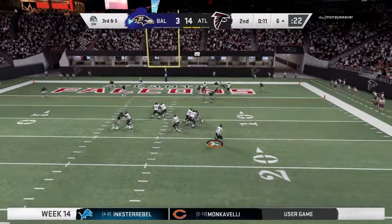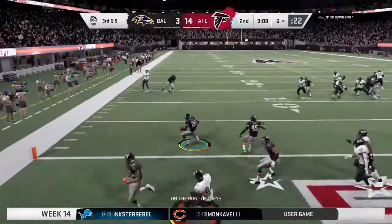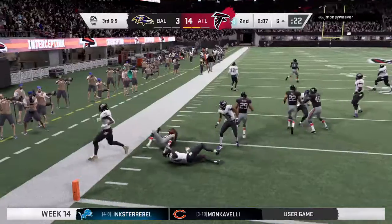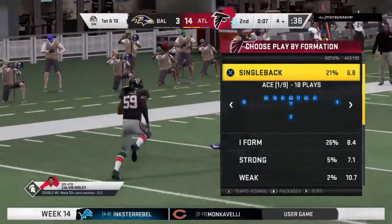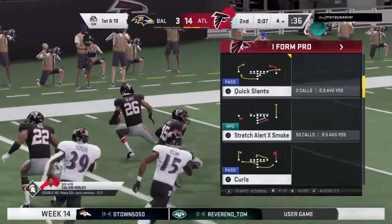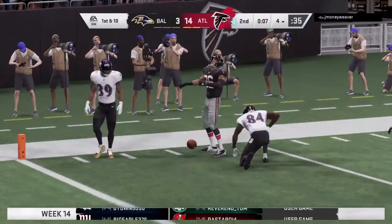57. Working out of the shotgun. Here's Allen, eluding the pressure right. Thrown across his body, and it's intercepted. Isaiah Oliver with the INT. And his guys have got it back at the closing stages of the first half. The Falcons take over first.